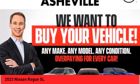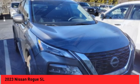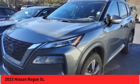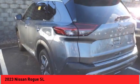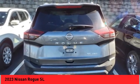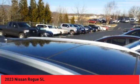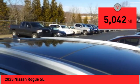Come test drive the 2023 Rogue. The stylish Rogue gets 27 miles per gallon and still boasts nearly 58 cubic feet of cargo space. With a 5-star side impact safety rating and confident handling, the Rogue is more than you expect and everything you deserve. This vehicle has less than 6,000 miles.